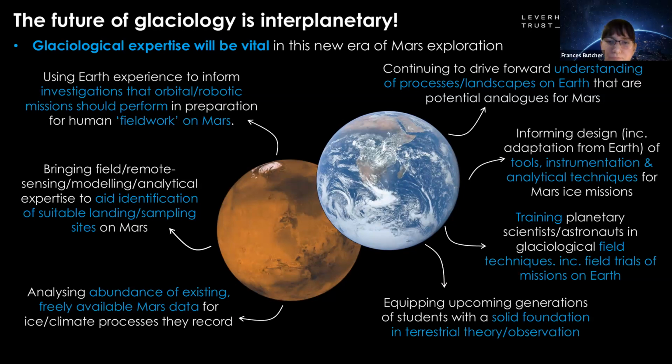There's also many amazing things going on in terms of instrumentation and analytical techniques on Earth that are likely going to be required to be adapted for Mars. So glaciological expertise will be really useful for informing how we might adapt approaches from Earth and maybe design new ones for these kinds of missions. There's also a real need to start training planetary scientists and astronauts in glaciological field techniques as well as geological ones, and also trialing missions on Earth, like have a go at doing these sorts of things on Earth under kind of Mars-like conditions.